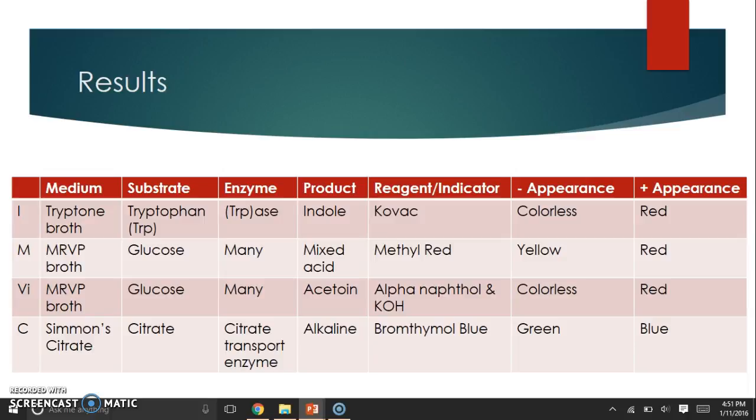Okay, so this is the filled out chart that we're going to do as a takeaway type of slide. The medium for the indole test is tryptone broth. The substrate is tryptophan, the enzyme is tryptophanase, and the product is indole, right? The reagent they use is the Kovac reagent, and it's colorless if it's negative, and it's red if it's positive.